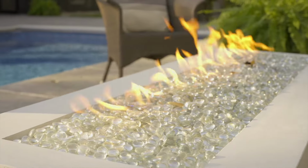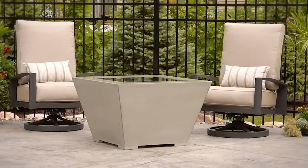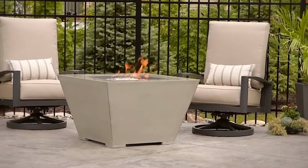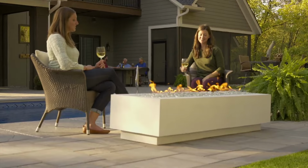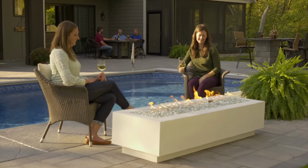Made from sustainable supercast concrete, we lighten our carbon footprint by using glass fiber reinforced concrete cement, which requires less energy to produce and results in less off-gassing. The organic natural appearance of the Cove is durable and easy to maintain.